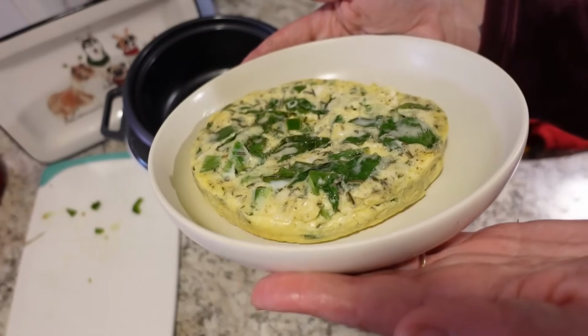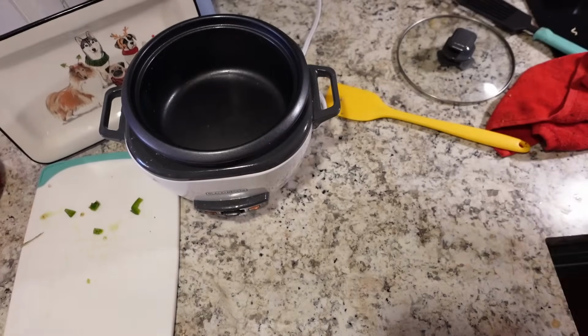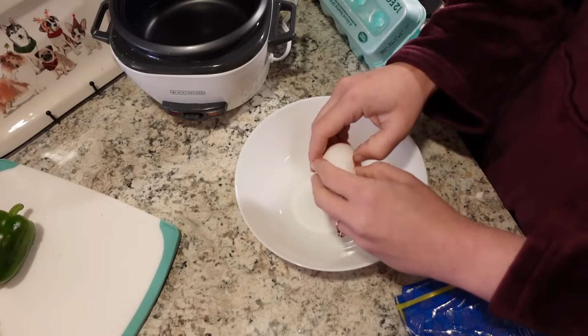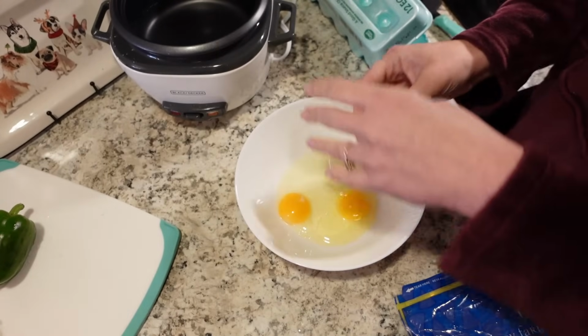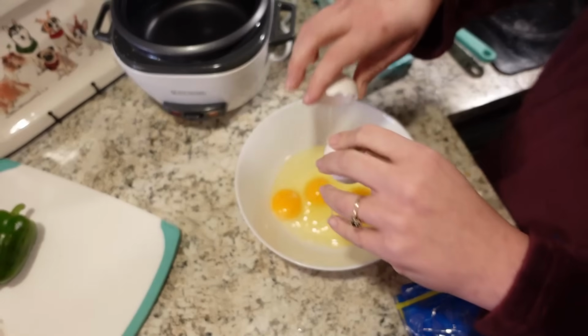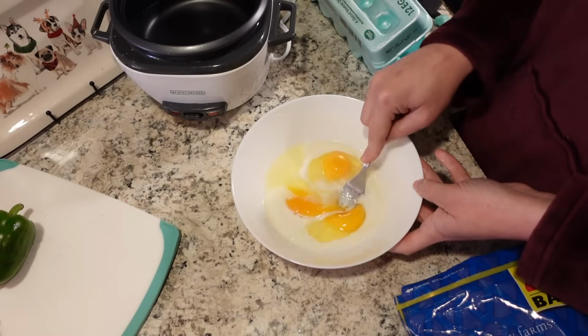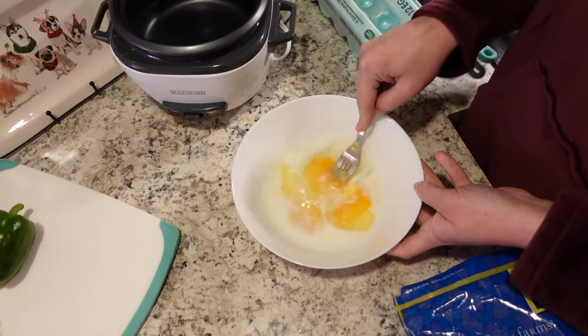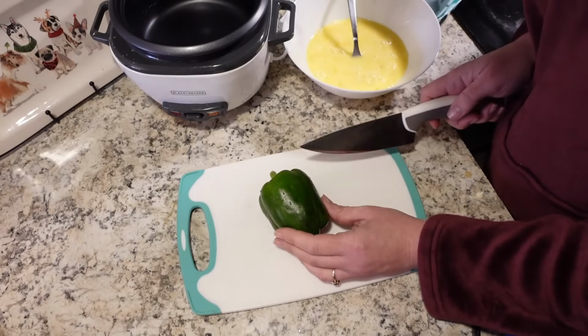And lastly, we're making this little frittata. It's like an omelet, you know, the vibe. We are starting with eggs, and I'm doing 3 eggs. I found this to be a great thickness for the 6-cup version of this rice cooker. Obviously, depending on the cooker, it'll be thicker or thinner. I just put a splash of milk in there. Again, not really measuring. And then I'm adding some veggies.